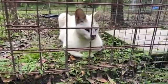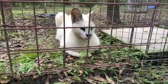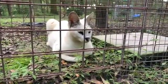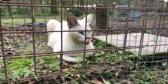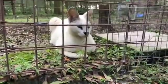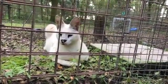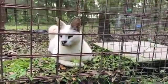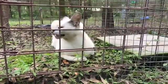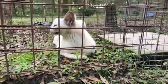Yes, are you smelling? Say the food's gotta be around here somewhere, right? Very sweet boy. Pharaoh's actually very, very silly. He gets very playful. He makes really silly noises. He does wait very patiently in his lockout. He's a very smart boy. He's like, I know where they put the food.